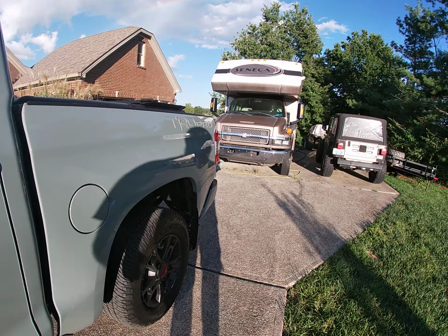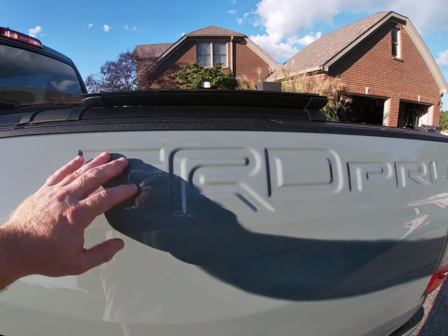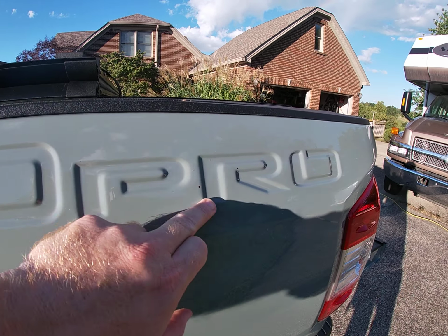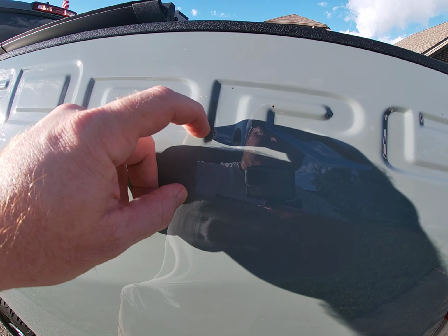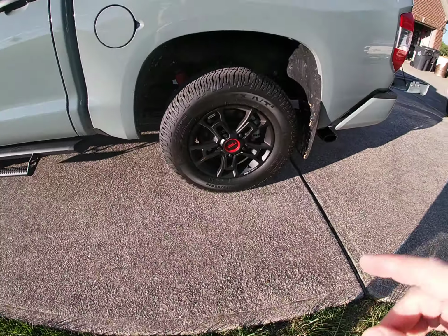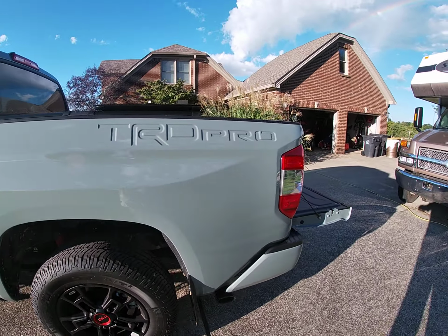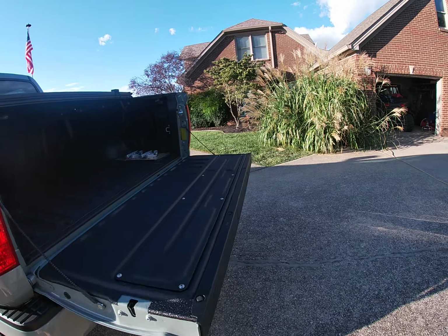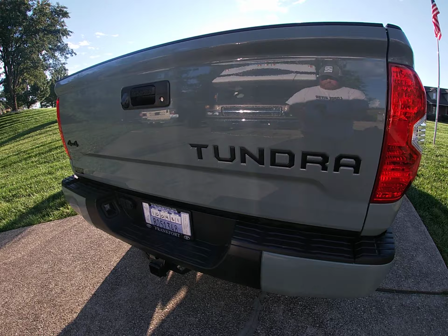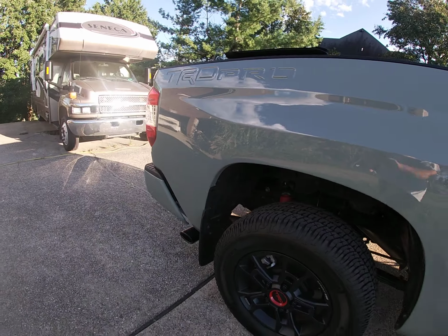What else? I'm going to put the TRD stickers or decals in here, those thicker ones probably that look better. I've talked with my wife about it. God, what got on here already. I'm gonna have to clean this up. She likes the red accents on the wheels and the interior, so we're gonna go ahead and put those stickers in as well. And we've already had the black stickers built in the back here on Tundra, but this is it.